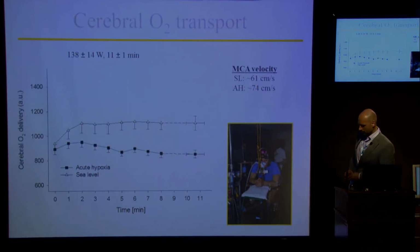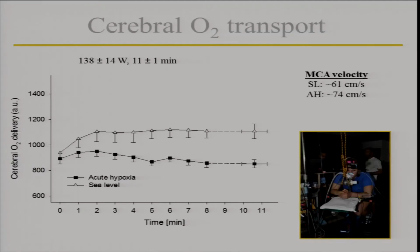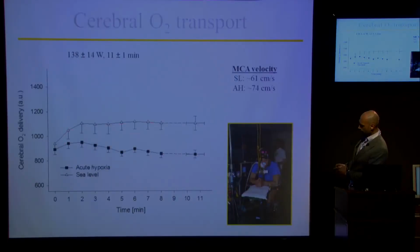And we are able to calculate somewhat of an index of O2 delivery to the brain. Now, again, this is sea level right here, and when they repeated the exercise in acute hypoxia, there's a reduction in O2 delivery to the brain.